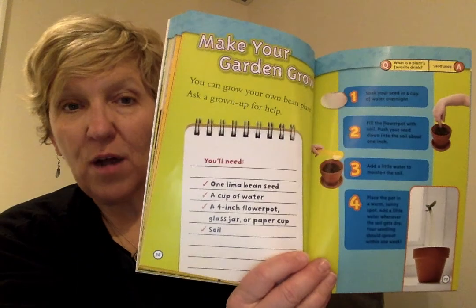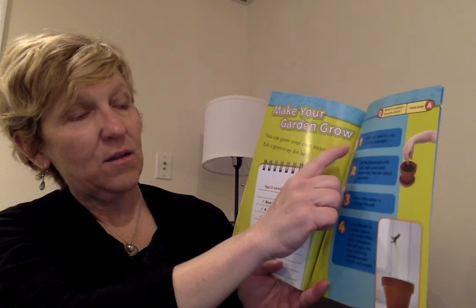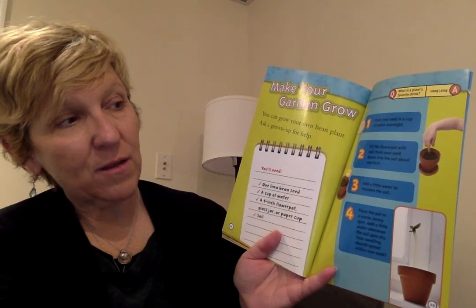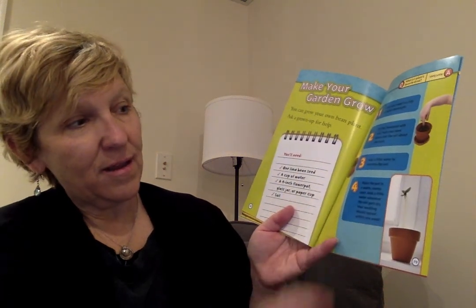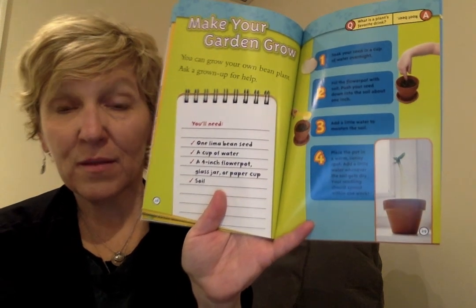You could make your own garden too. You just need a seed, soak it in a cup of water overnight, fill a flower pot with some soil, push the seed down inside, add a little water, and then put it in a sunny, warm spot. See if it will grow. That could be a little fun science thing for you to do right now. Plant a seed and watch it grow. And then you could draw pictures every day.